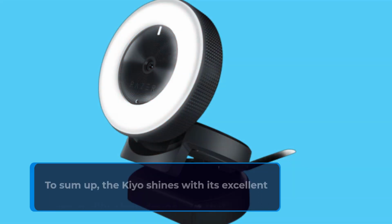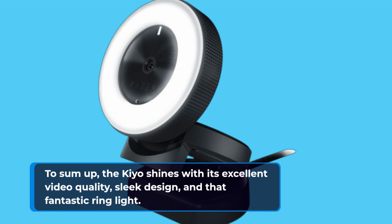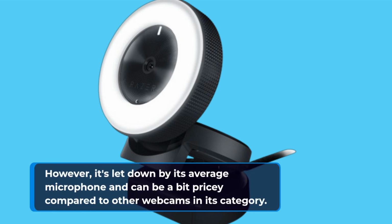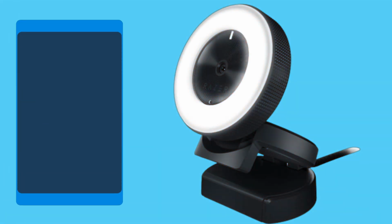To sum up, the Kiyo shines with its excellent video quality, sleek design, and that fantastic ring light. However, it's let down by its average microphone and can be a bit pricey compared to other webcams in its category. So, should you buy the Razer Kiyo?